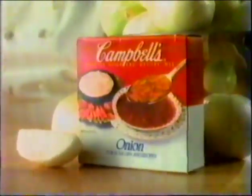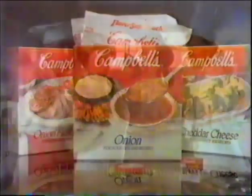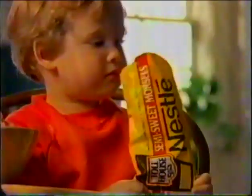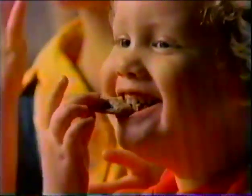Campbell's new dry onion soup mix doesn't just make rich, flavorful soup. It makes dips, gravies, and roasts with lots of that homemade taste. Introducing Campbell's dry soup and recipe mixes. More homemade taste from the good cooks at Campbell. Please don't eat all the morsels. Please don't eat them all. 'Cause if you eat all the morsels, your cookies will be bald. It's Nestle Toll House morsels that make the cookies taste so great.